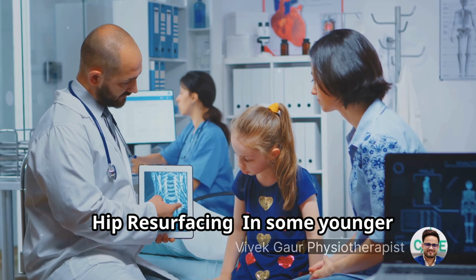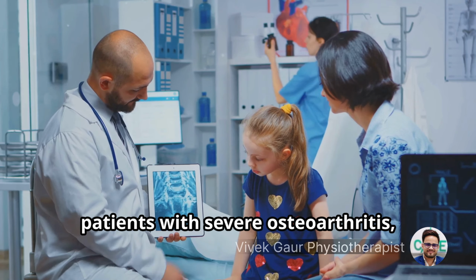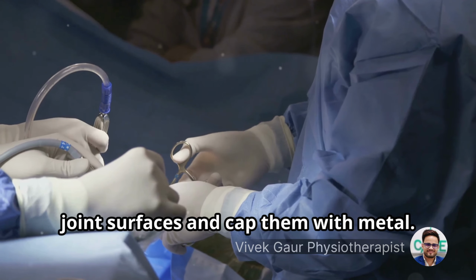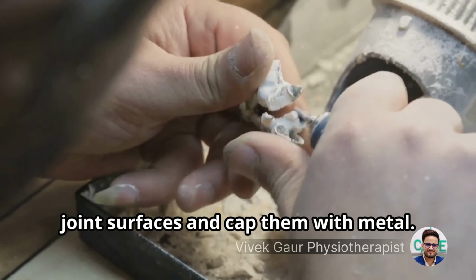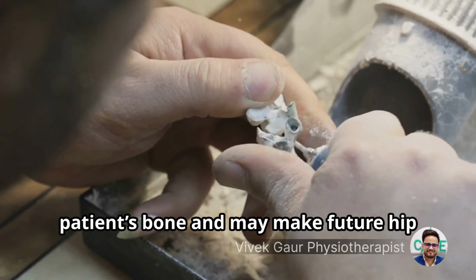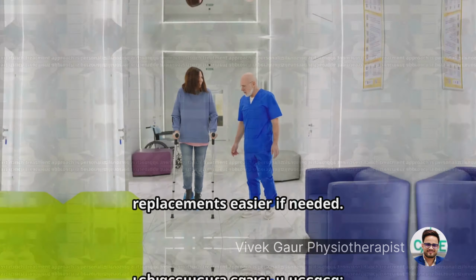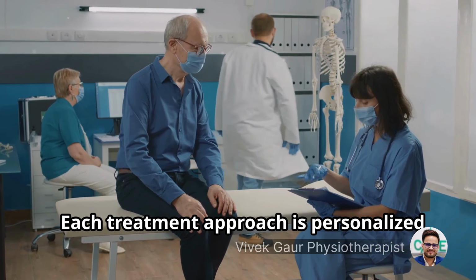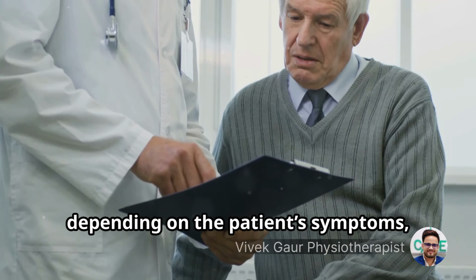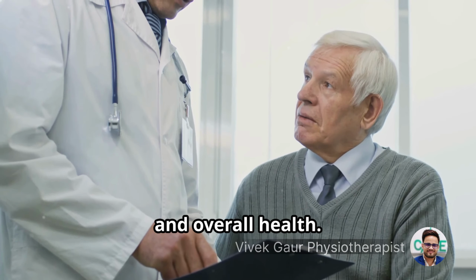Hip resurfacing. In some younger patients with severe osteoarthritis, surgeons may opt to reshape the damaged joint surfaces and cap them with metal. This procedure preserves more of the patient's bone and may make future hip replacements easier if needed. Each treatment approach is personalized depending on the patient's symptoms, age, activity level, and overall health.